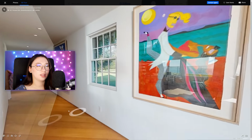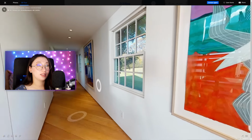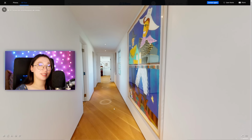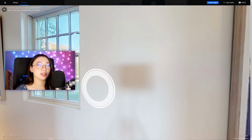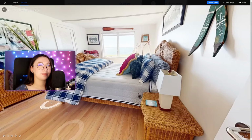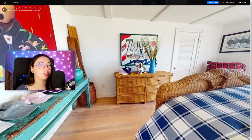Okay. There's a lot of this artwork. Some of them look like if I was a kid going down this hallway late at night, some of these paintings would give me nightmares. Alright, our very first bedroom.